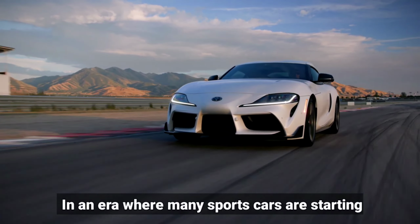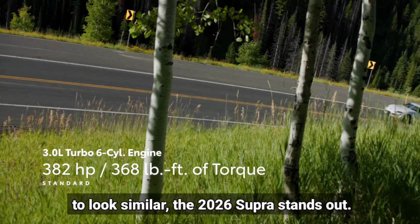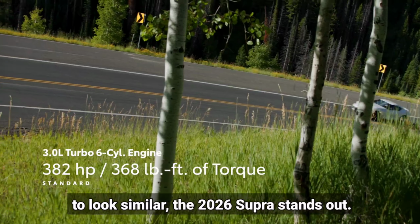In an era where many sports cars are starting to look similar, the 2026 Supra stands out. It's distinctive, it's bold, and it screams performance from every angle. It's a design that will turn heads, break necks, and probably cause a few minor accidents as people try to get a better look.